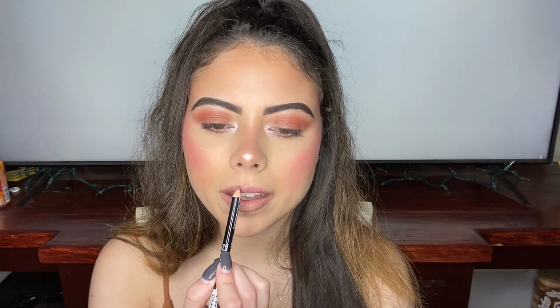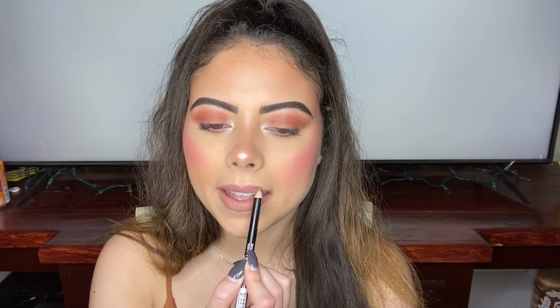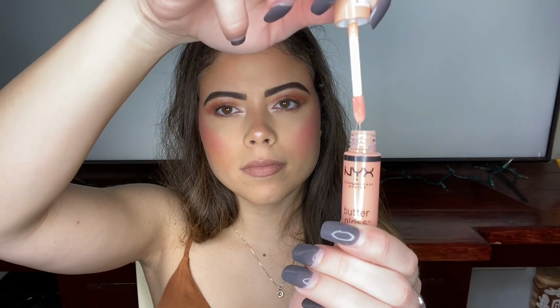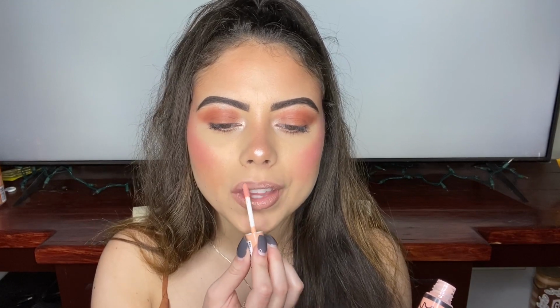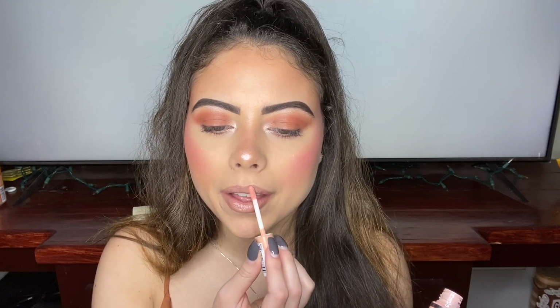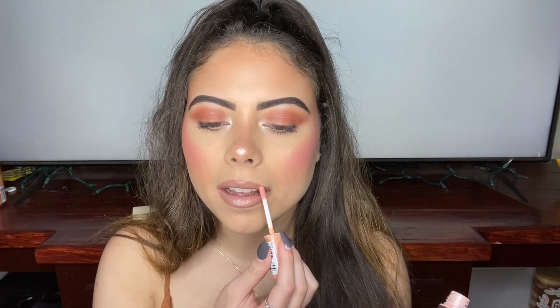If you put your lip liners down first, it'll actually help your lip stay on way longer throughout the day and be a base for a lip gloss or even a matte liquid lipstick. And then I'm going to be taking a NYX Butter Gloss in Fortune Cookie. These butter glosses smell amazing, and they're so glossy, and they have pigment to them. They're not overly cakey, they're just thick, but they're not goopy or cakey or anything like that. So yeah, this is the lip combo right here.